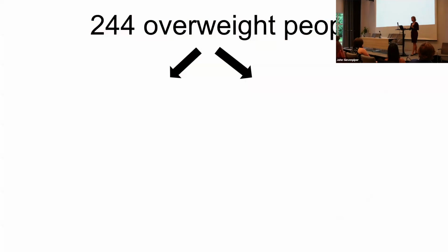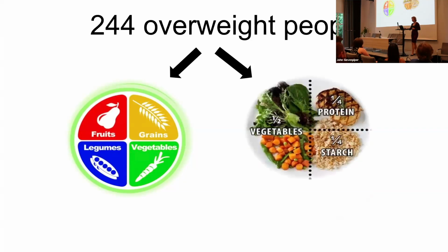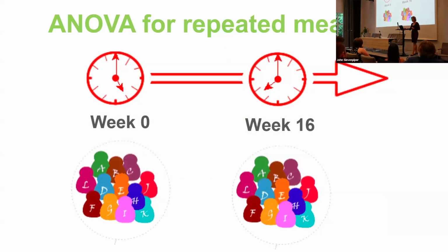We had 244 overweight people, and we randomly assigned them to follow either a low-fat vegan diet that consisted of fruits and vegetables and whole grains and legumes, or stay on their usual diet for 16 weeks. We analyzed their diet records at baseline and at week 16 using the nutrition data system for research. And we used the NOVA classification. But in each group, we also divided up the group into the animal-based products and the plant-based products. And Laura served as our independent reviewer, blinded to the group assignment. We used ANOVA for repeated measures.